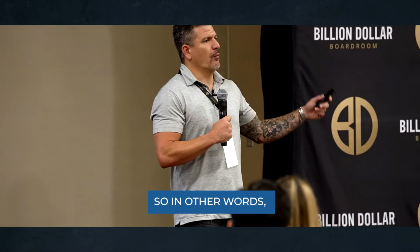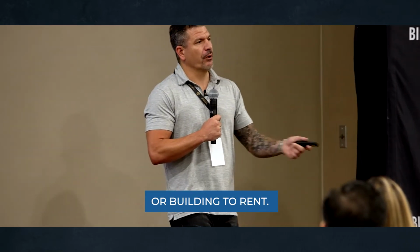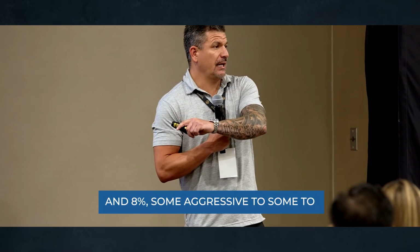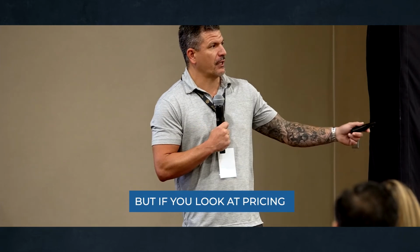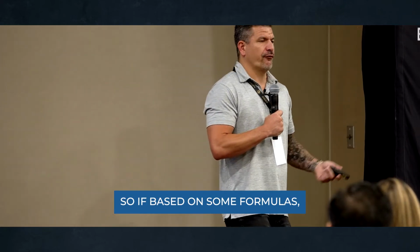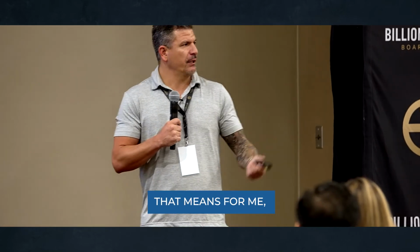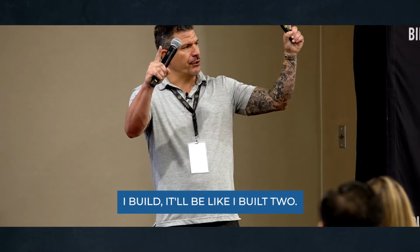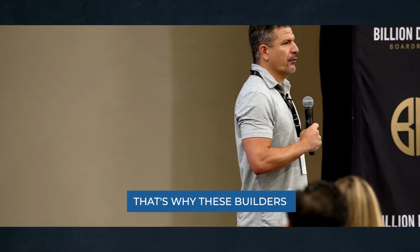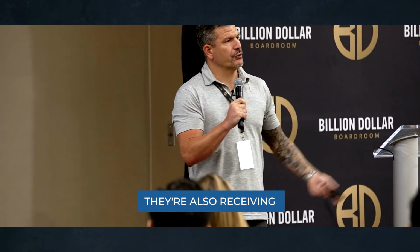So in other words, builders are being very smart. Instead of building to sell, they're building to own or building to rent, because for every one house that I build, and my model was on a conservative 8%, which is aggressive to some people, but if you look at pricing over the last 2 years, it's been climbing. Based on some formulas, if I hold on to a single family home for 3.3 years, for every one house I build, it'll be like I built 2. That's why these builders are doing build to rent. It makes sense. Not only are they doubling their equity in the property, they're also receiving cash flow in the interim. Kind of a genius model.